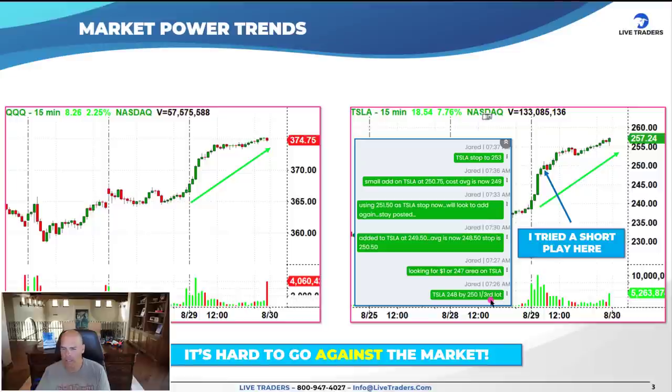The reason I started with a one third lot is because the market was so damn strong. I wasn't really sure how much more Tesla was gonna go. And I actually at the time thought this isn't bad. This isn't a terrible play, but you still look at it, okay? Still a third lot. Then, looking for $1 or the 247 area.